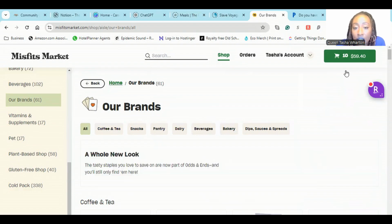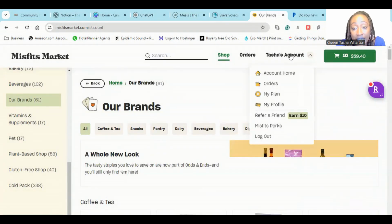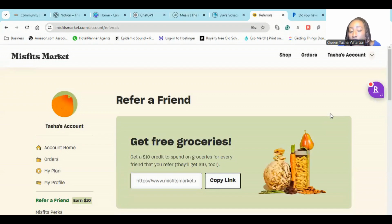But anyways, if you want to try out Misfit Market, Misfit Market is not as generous, like I said, with credits and discounts and stuff. I think they are already doing a really good job at having low priced things, not having a membership fee, and always having sales and discounts on stuff. Adding an extra thing onto that is just like, you either like us or you don't, kind of thing.